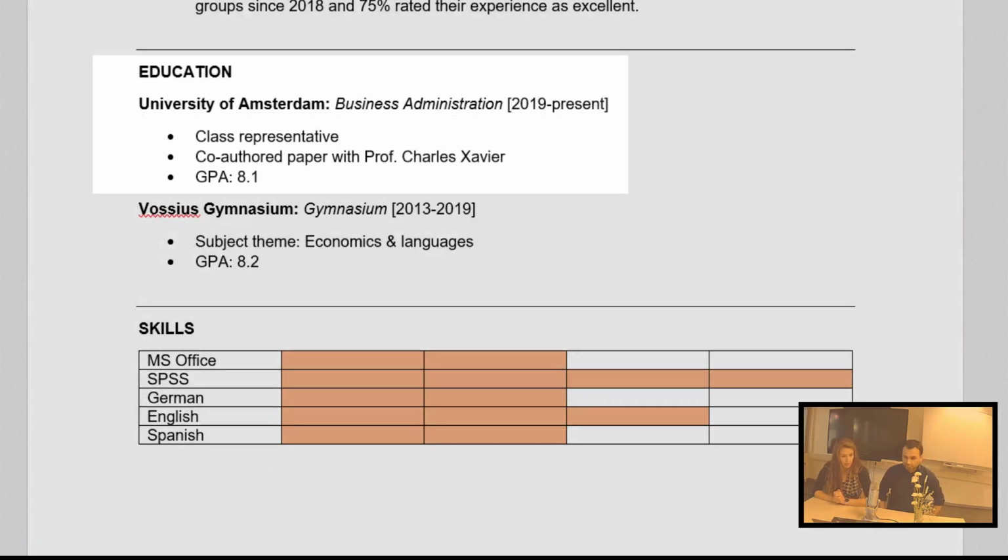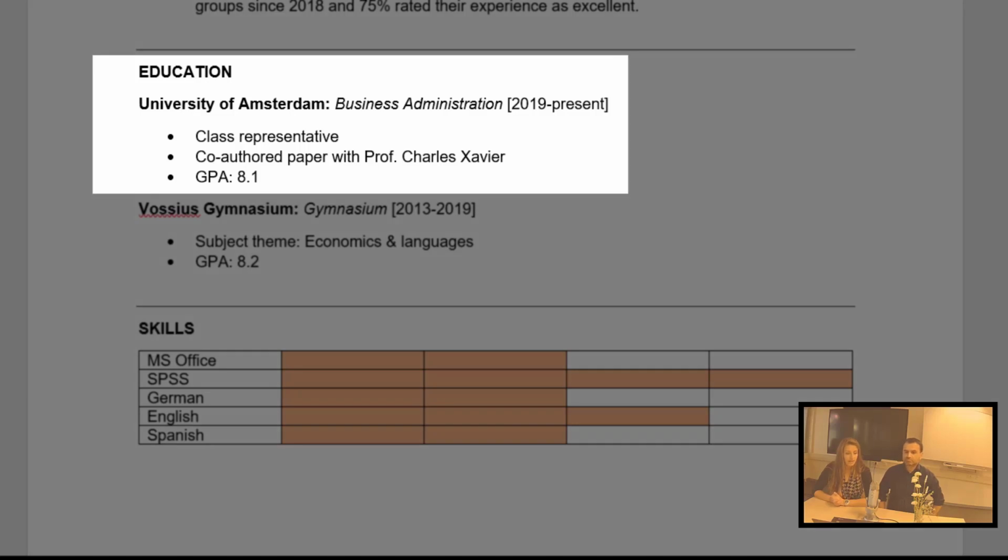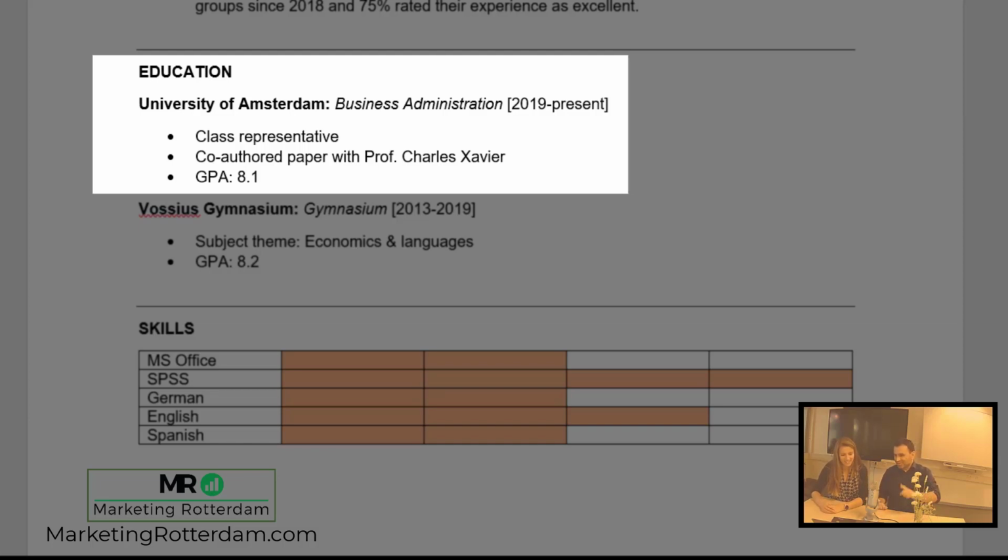University of Amsterdam, sounds great. Class representative, and she did something with Professor Charles Xavier. Yeah. If you watch X-Men, the movie, or read the comics, you know who Professor Charles Xavier is. It's an insider joke. Some of them will understand, some of them will not understand. But when I read this co-authored paper with Professor Charles Xavier, I become very curious. What kind of paper could that be?